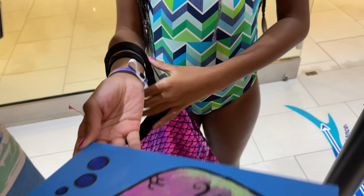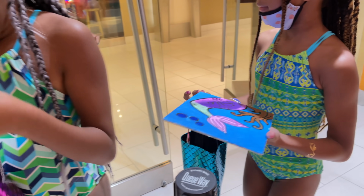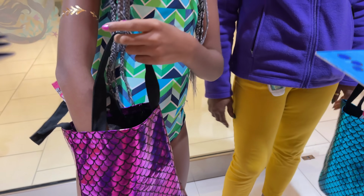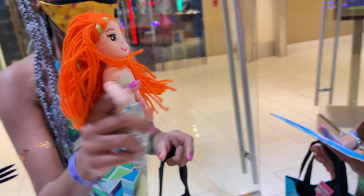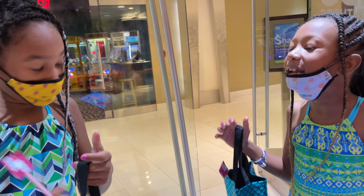I got my nails painted, and I got 2 tattoos. Oh my gosh. Okay. And then I got this because we swam with the mermaid. You guys rock. Oh, that's so cute, the little mermaid. And then a take stick. I got a blue one.